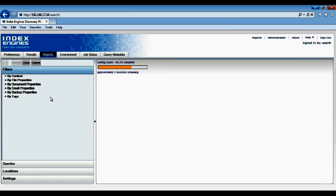But it's generating right now a whole bunch of canned reports, and these canned reports are really going to be the foundation of your data profiling, and that's really your starting point. For a lot of organizations that we work with, they have no clue what's on a server. It could be 10 terabytes, it could be hundreds of terabytes, and again, we've processed environments that are in the petabytes.